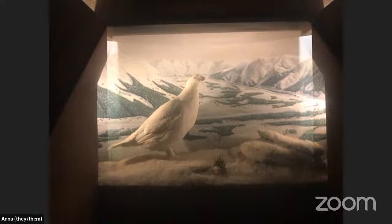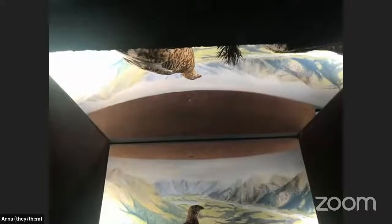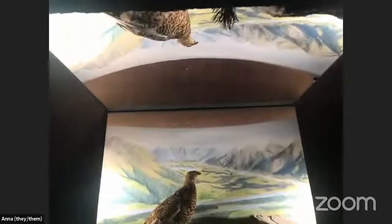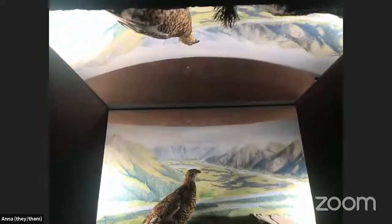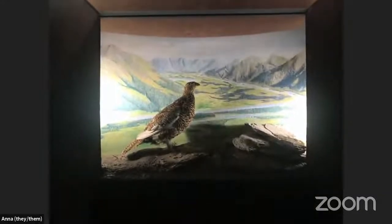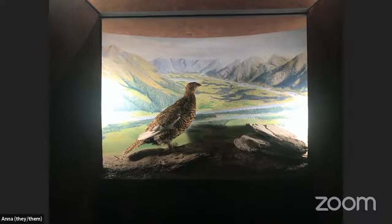If anybody is wondering how this really cool sorcery happens, the second diorama is actually above it. Depending on how the lighting is, it'll reflect off of an angled plate in between them. Right now that top one is lit, so we can see it reflecting off of the angled pane right there. But if they light the one behind it, which is the winter one, then that's what we'll see. So this is one of my favorite dioramas in the Field Museum. Very excited to show you all that.